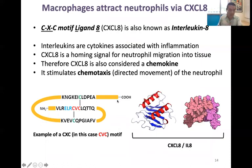Remember, they're just small proteins, right? And it's called interleukin 8. That's another name for it. The reason it's called CXC is because they typically have this type of amino acid structure or sequence where you have these two cysteines in the middle with something else in the middle, like a valine, right? And these cysteines can form disulfide bridges with other cysteines, and that's what gives this little protein its shape.